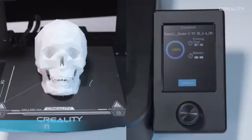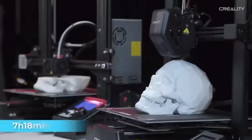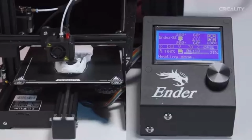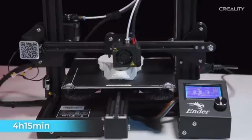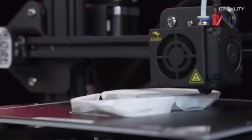The resume printing function allows the printer to pick up where it left off, assuring the successful completion of your creations. The flexible and removable build surface makes it simple to remove finished prints. This innovation not only makes print removal easier, but it also makes bed leveling and maintenance easier.